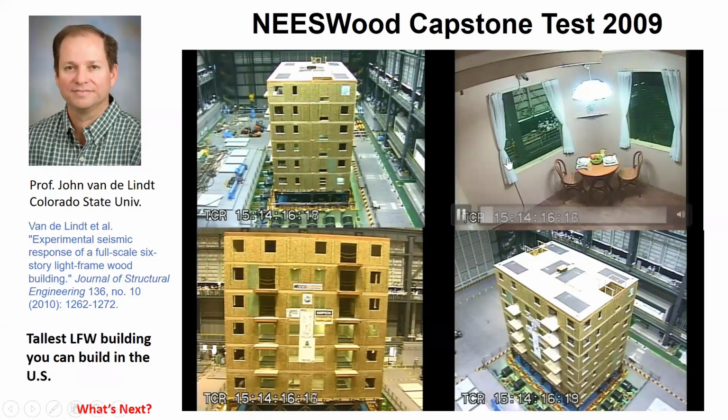You can see this room we decorated. That is actually the room here on the corner on the roof. You see, those are the steel plates that serve as seismic mass. And this is a 3D test. So you see the vertical motion came first.